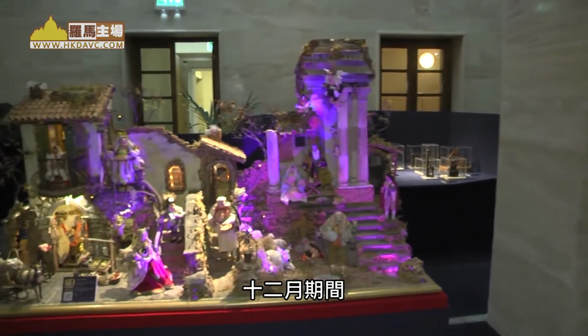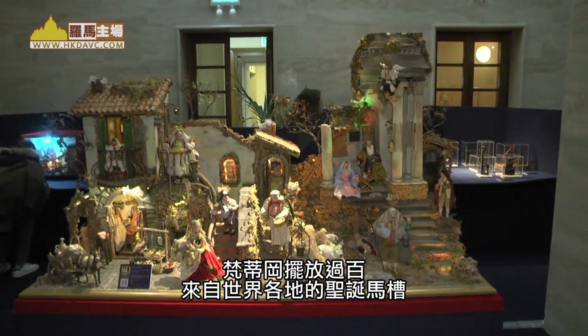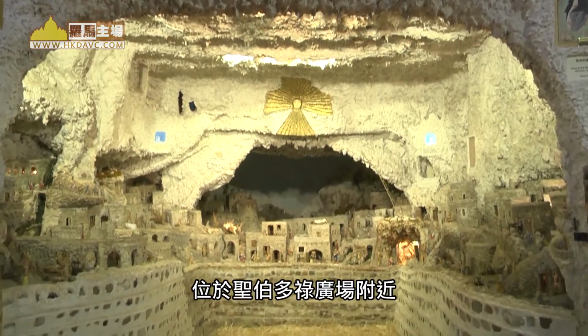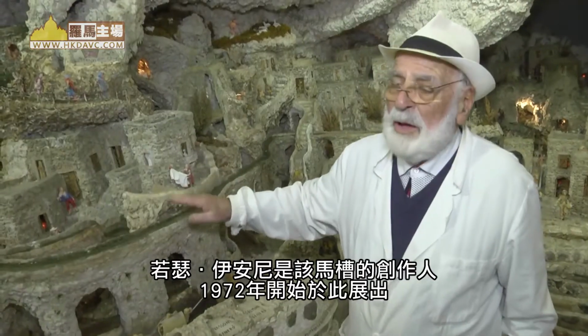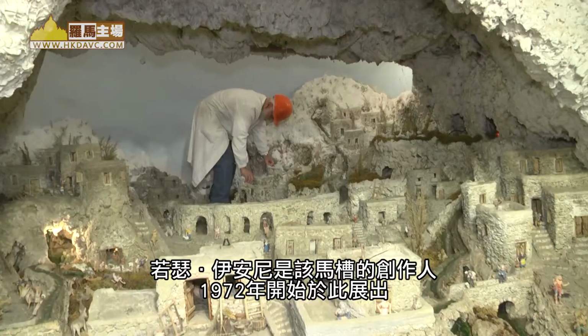Around the Vatican, there are hundreds of nativity scenes on display for the month of December from all over the world. However, there is one that has been around for over 40 years and stays open all year long just feet from St. Peter's. Giuseppe Yanni created the sanitary workers' nativity scene in 1972 and has added to it every year since.